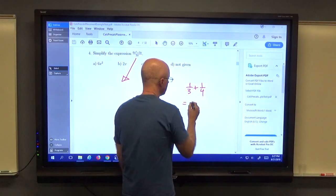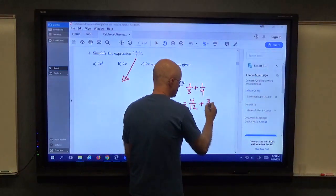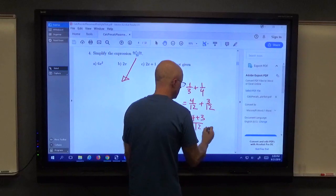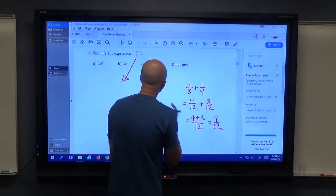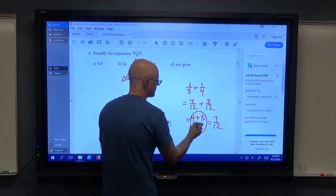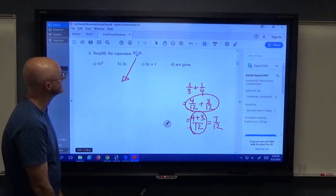In this case, 12. 1/3 is the same as 4/12. 1/4 is the same as 3/12. Now you have a common denominator. The answer is 4 plus 3 over 12, or 7/12. So that's a deep understanding about how fractions work. And now to solve this problem, you need to be able to work backwards. You need to be able to take something like this and realize you can write it like that. And that's what we're doing in a symbolic sense here.